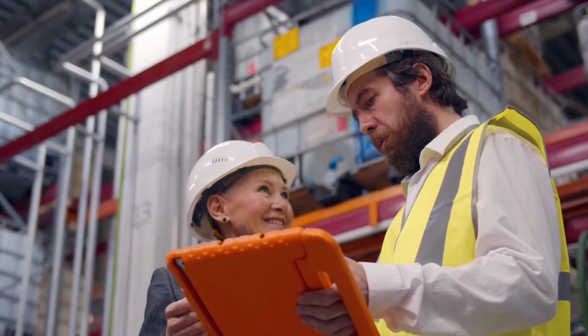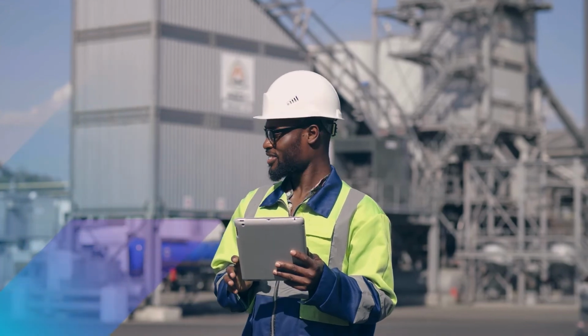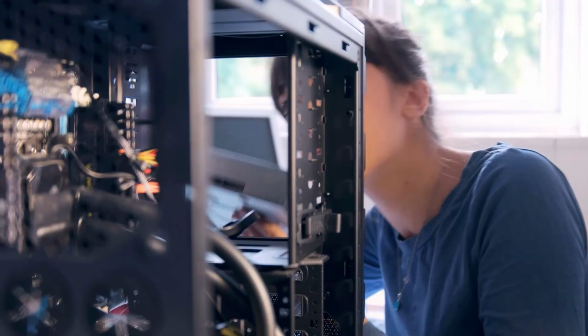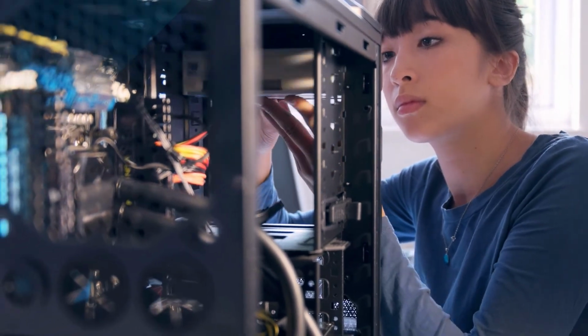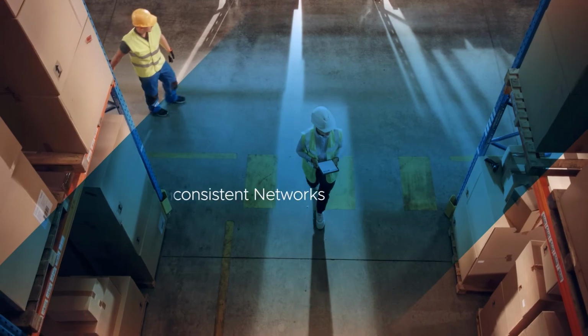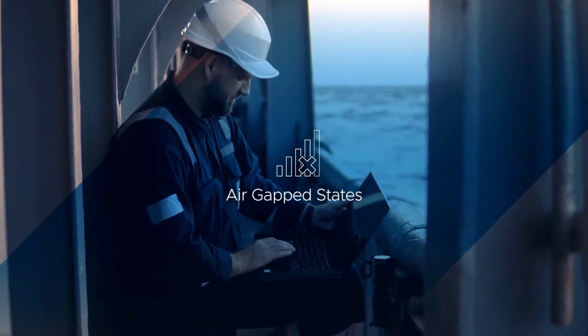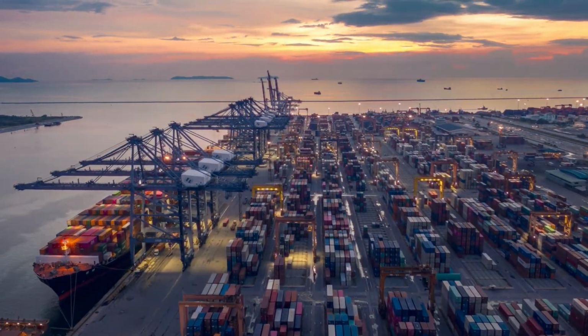Enterprises like yours are moving workloads to the edge to reap the benefits of reduced latency and faster operations. But managing workloads at the edge of your network comes with its own set of challenges. Edge locations are often unsecure, with a lack of governance, inconsistent network connectivity, and air-gapped states. It can be difficult to ensure availability and nearly impossible to scale. And there aren't always IT staff present if something goes wrong.